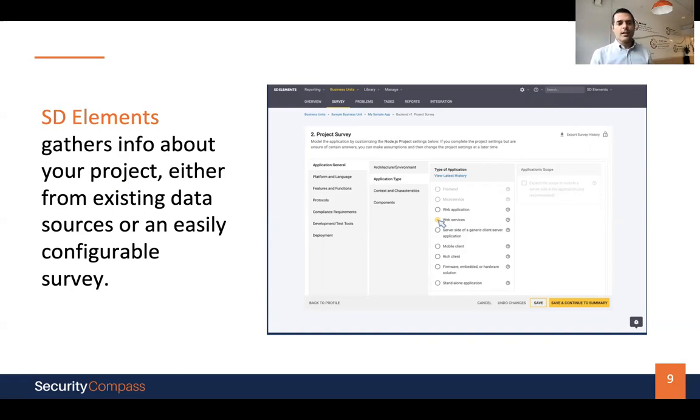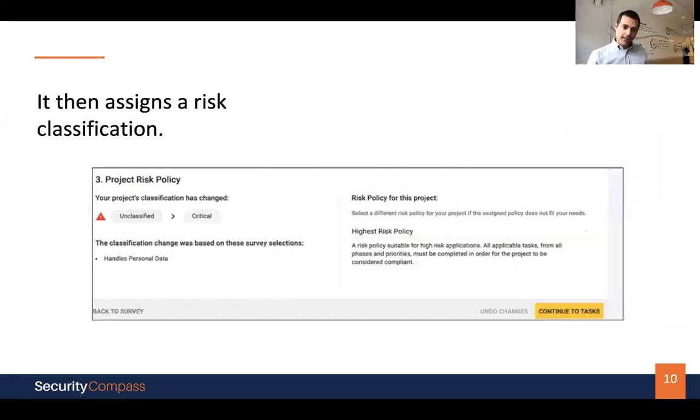And what you do is you either describe that product through an easily configurable survey like this, or it's all API enabled, so you can integrate it to some upstream system that may already have this kind of metadata, like a CMDB, for example. And then that information leads to a risk classification. You can classify the application automatically based on some preset criteria. For example, because it has personally identifiable information, we're going to classify it as a critical risk application.